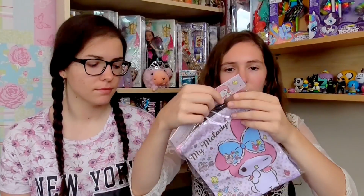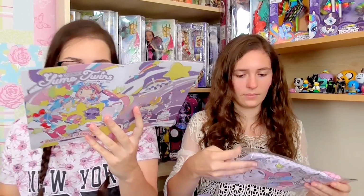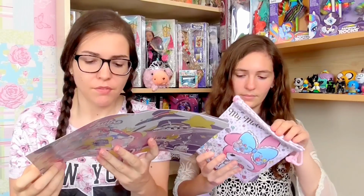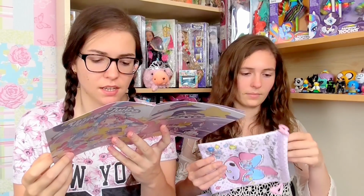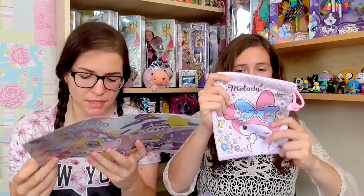Okay, let's open it. I want to see what's inside. Okay, so here, Hello Kitty or My Melody Pouch. A handy pouch to store your items safe and sound. Featuring popular characters from Sanrio. This high quality pouch can be used to keep your cosmetics, stationery or money.